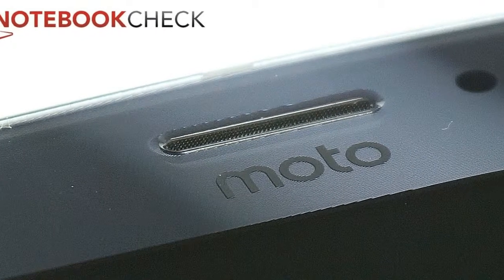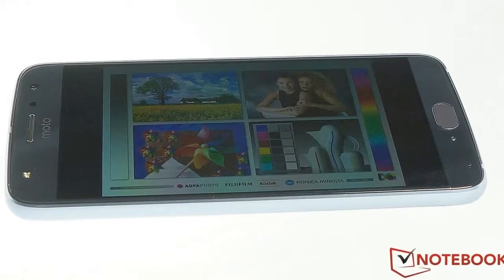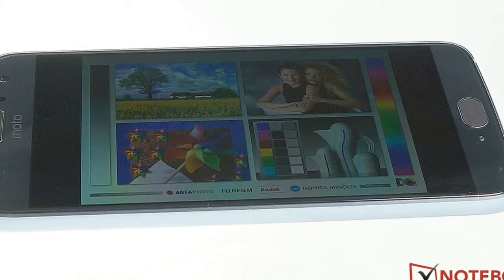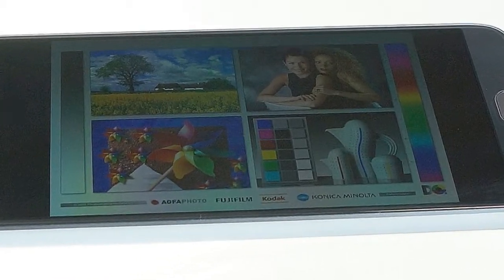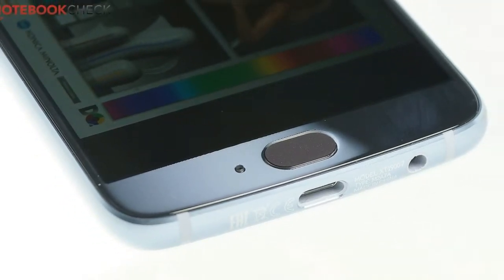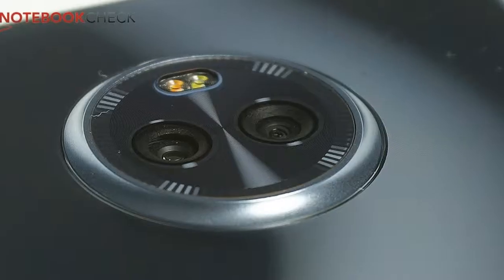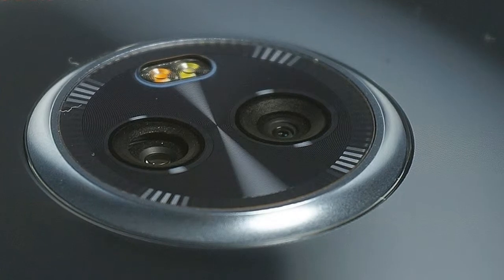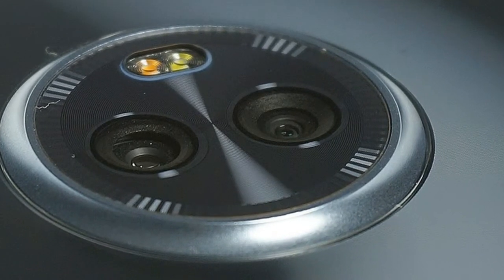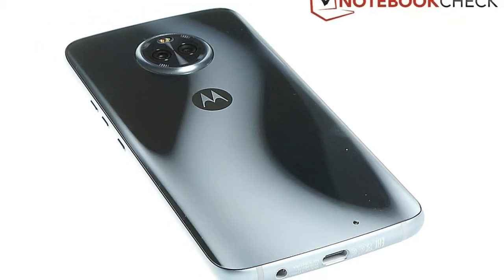$249 and $374. Customers willing to spend even more can now pick the Moto X4, a 5.2-inch smartphone with a dual camera, a mid-range SoC and a case made of metal and glass that is protected against dust and water according to IP68. Furthermore, the manufacturer promises comprehensive voice control with as many as 3 integrated systems.